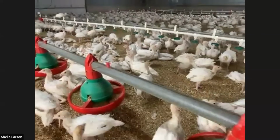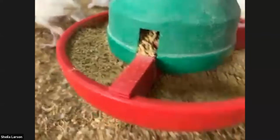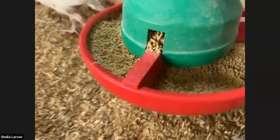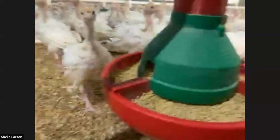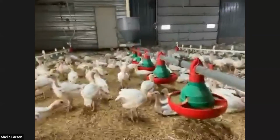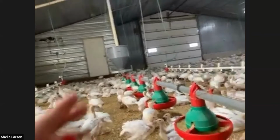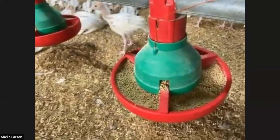They do not. So anytime these start getting low, as you can see, this one right here has definitely got feed in it, but you kind of have to look down into it to see the feed, whereas this one's a little more full. Once they get low enough, there's a sensor that tells it to kick in, and it will turn on that hopper I showed you earlier, and the feed will come through these pipes and drop down into each one of these feeders to make sure that they always have feed.